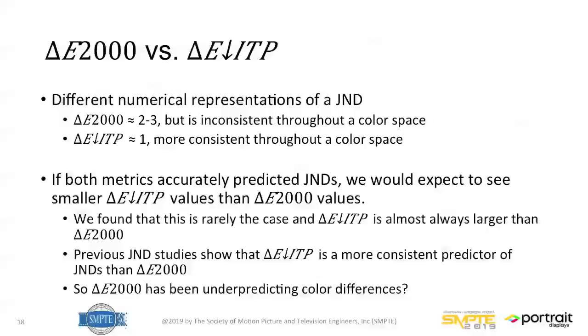Using this information, if both metrics were accurately predicting perceptual color differences in JNDs, we would expect to see smaller ΔE-ITP values than ΔE2000. But in our research, we found that this is actually rarely the case, and ΔE-ITP is almost always larger than ΔE2000. Since previous JND studies have shown that ΔE-ITP is a more consistent predictor of JNDs than ΔE2000, you wonder, does that mean that ΔE2000 has been significantly underpredicting color differences? This is really the focus of why we want to do this research: to explore the differences between these two metrics and develop some sort of relationship to interpret perceptual differences from these numerical values. Before we start getting into measured data and how it applies to display calibration, we wanted to break it down and do some theoretical comparisons first.